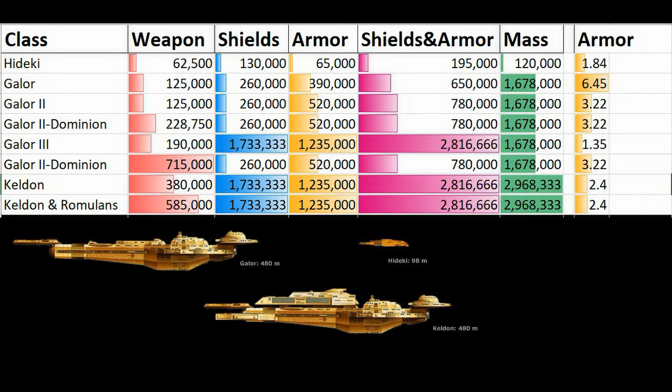It's also noted that they'd created another ship, the Kelton class, which was more advanced than anything the Cardassians had ever produced. It carried that advanced shield matrix of 1,733,333 and also had an incredibly powerful hull armor, which was identical to the Galor Type 3, 1,235,000, giving an all-around defensive value of 2,816,666.